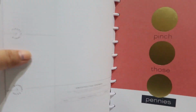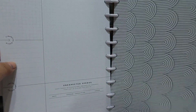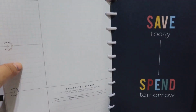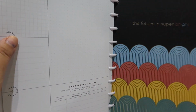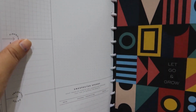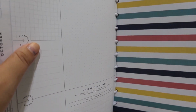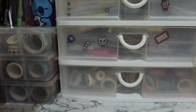Okay, and then let's see what March has to say. Pinch those pennies. Very American, no? April has nothing. And then May has start each day with a positive thought. And then let's see, June, save today, spend tomorrow. And you say that every day, so you don't spend. And then we have the future is super bright. I agree. And then dream big, dream often. Then let's go and grow. And saving for a rainy day. Nothing again for November. What's up with April and November? And then it goes create there.